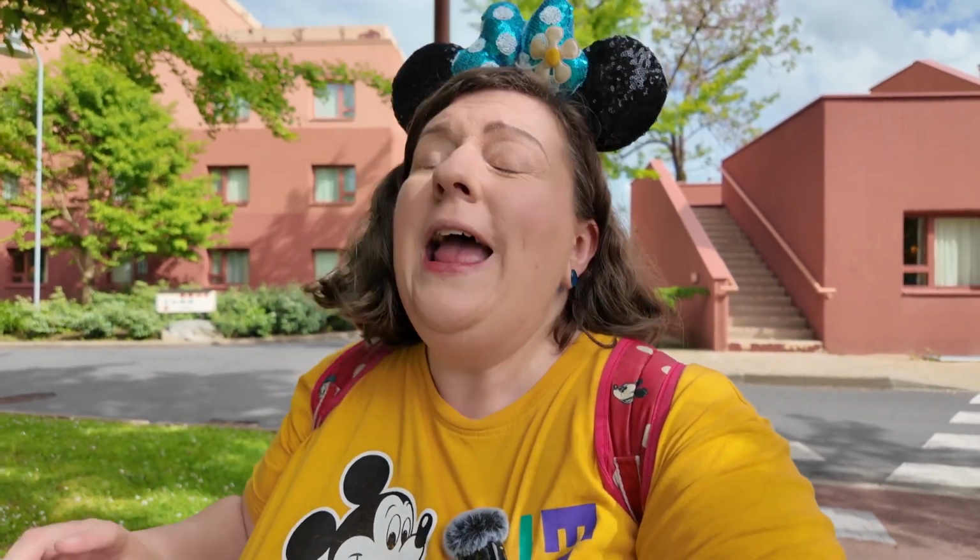So I am here at Disneyland Paris and I'm going to take you on a walk to the parks from the Disneyland Paris hotels so that you can see just how long it will take you and the route. It's super simple to get there.